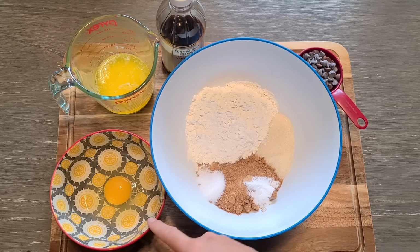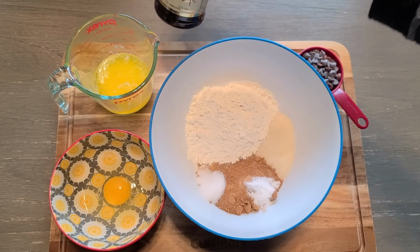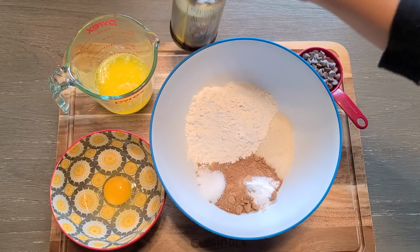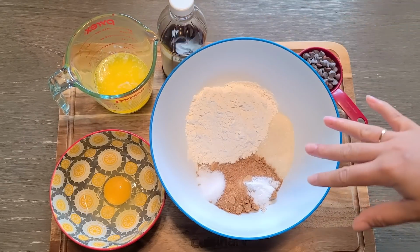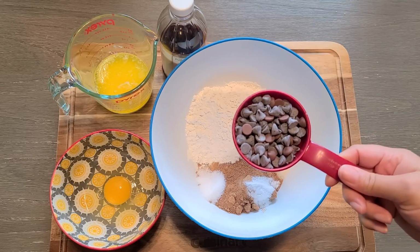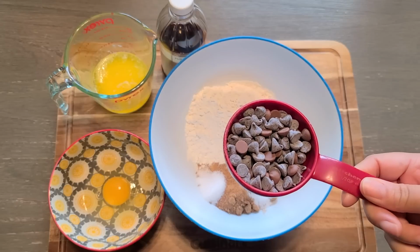Next up, I have 1 egg and 1/2 cup of melted butter, and I'm gonna just toss in 1 teaspoon of this vanilla. I don't measure, I just pour for like a second, and that's my teaspoon. And then I am going to be folding in these chocolate chips. They're semi-sweet and milk chocolate mixed together.